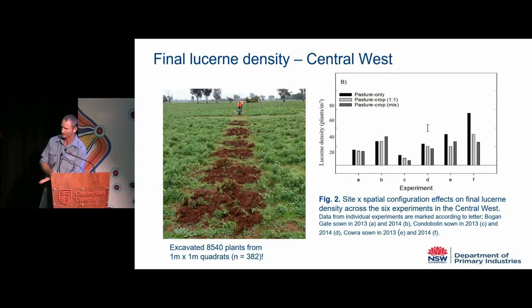The first thing to notice about this graph is that at each of the sites, we consistently had a lower final lucerne density in the 2013 sown experiments compared to the 2014 sown experiments. There are likely two reasons for that. One is that the first summer was a little bit harder, as we saw in the climatic conditions, but of course the lucerne plants were a year older in those experiments as well, so perhaps that's not a surprise.